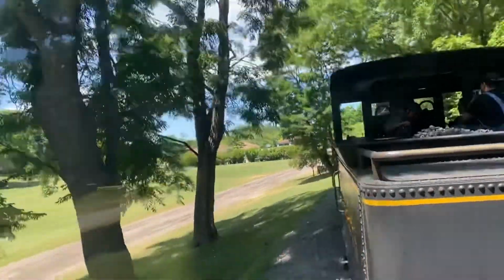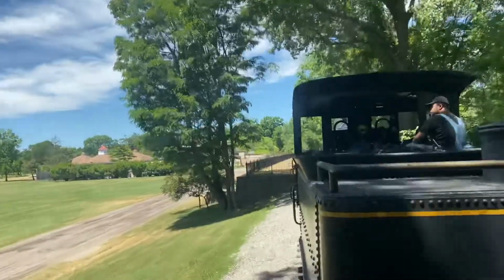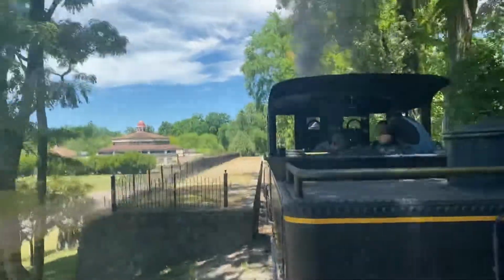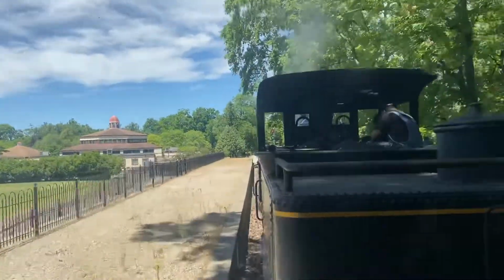The buildings up on the hill are still part of the Porches and Parlors District, the red brick building, the Noah Webster Home. As you can see, there's quite a following for the baseball game today and tomorrow.